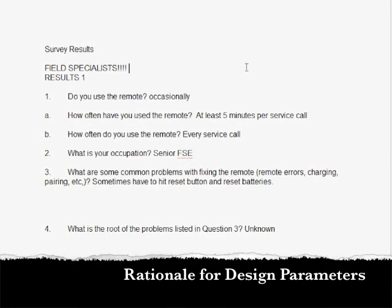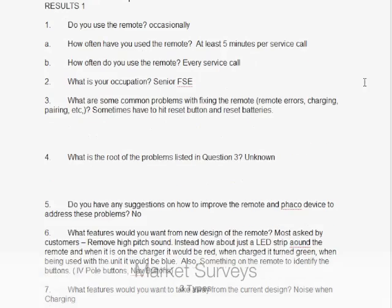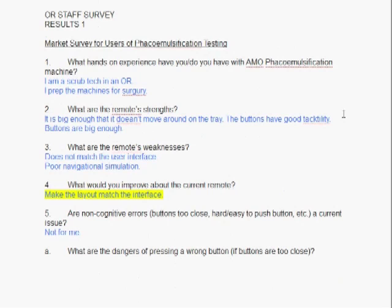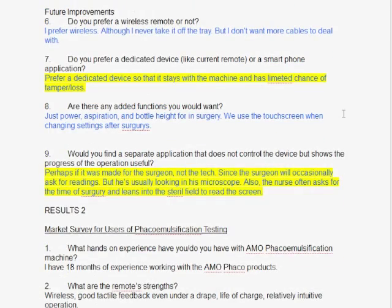First steps in our design process was to distribute surveys to get a better sense of the usability issues at hand. In our case, we made 3 different surveys for 3 different types of users. The first survey was designed for nurses. During most cataract surgeries, doctors direct the nurses to adjust and configure the fecal emulsification machine to their specific needs. Thus, nurses are the primary users of the machine and their opinions are essential.